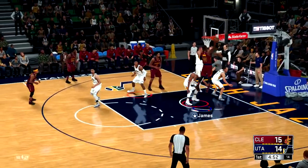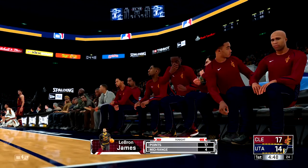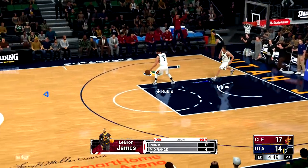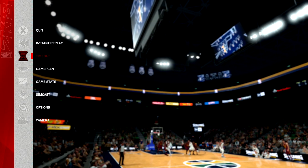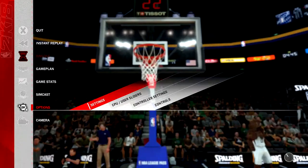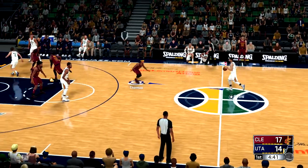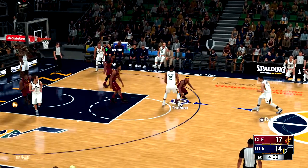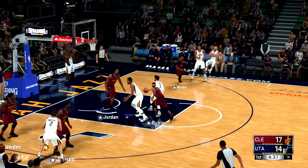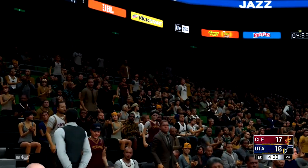You don't get many looks better from that range. The drive by James. Oh! Yikes! Wow. Just wonder how the confidence of the team gets established when LeBron James gets off to a start like this. Now Rubio. Quiet so far offensively, searching for his first points of the game, and Jordan sends it back.